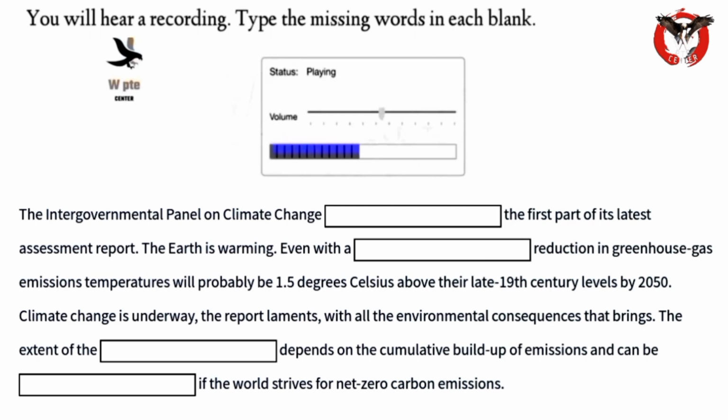Climate change is underway, the report laments, with all the environmental consequences that brings. The extent of the damage depends on the cumulative buildup of emissions and can be limited if the world strives for net zero carbon emissions.